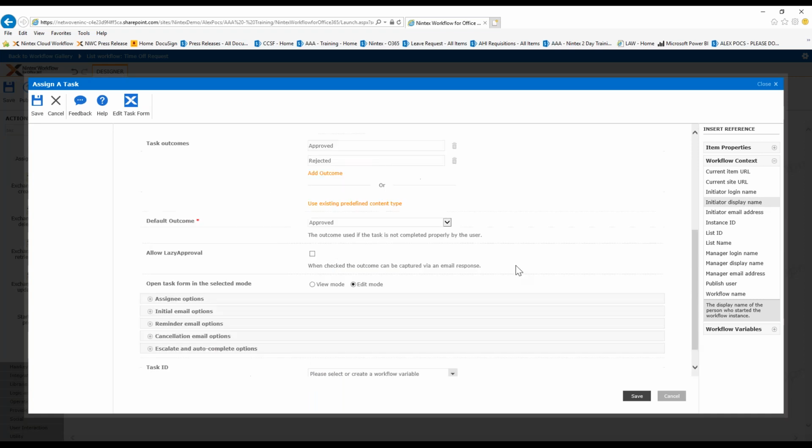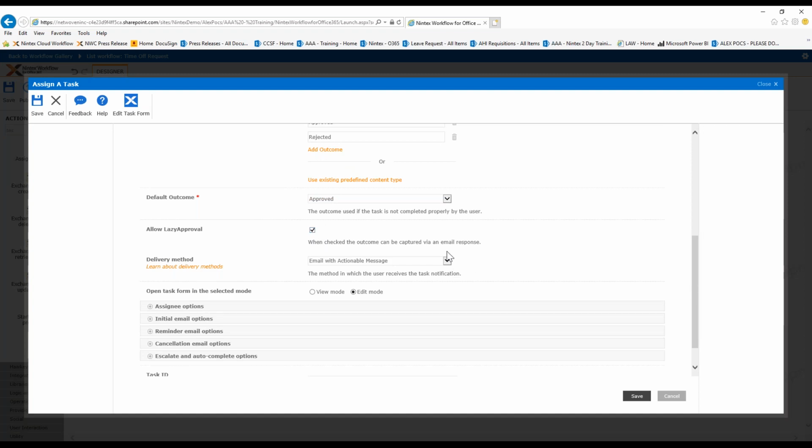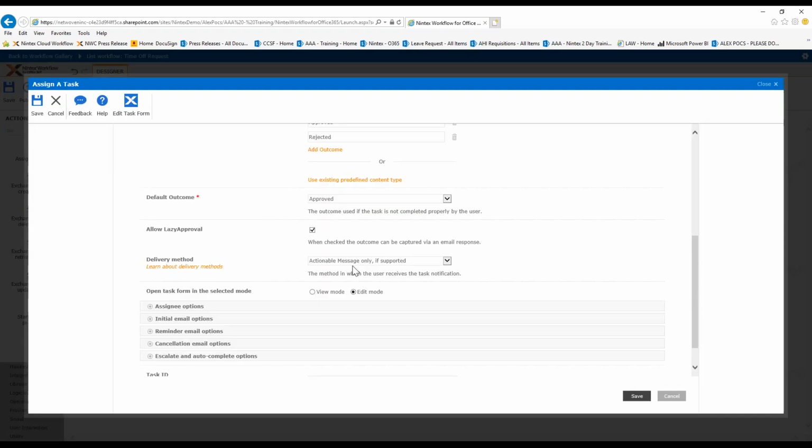Approve, reject. Let's go ahead and take a look at lazy approval. Here's something really cool. Now, I told you that in Office 365, you have lazy approval so we can capture the outcome of the selection from the manager via email. But what we can do is we can also do it email and an actionable message, or actionable message only. So what this means is that instead of having to type in yes, no, okay, approved, denied, I can just hit a button to be able to do that. So you have the ability to do one or the other or both.